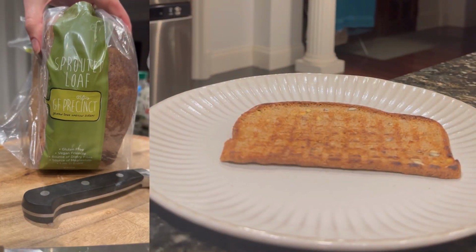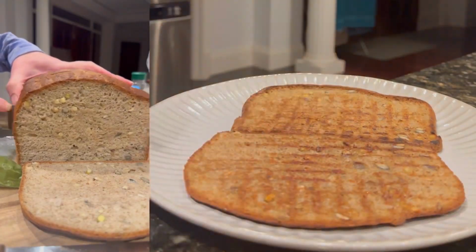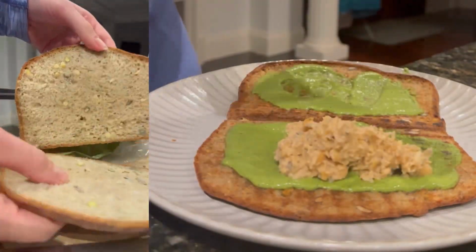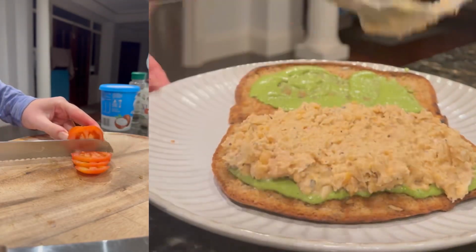I try and stay away from gluten where I can, so I found the perfect loaf for this sandwich. Instead of buying it pre-sliced, I bought the whole loaf so that I can cut it into these slices that mimic the Joe the Juice sandwich. I drizzled these slices of bread with olive oil and I grilled them on the pan, and then I smushed them down so that I can get the maximum crispiness out of the bread.